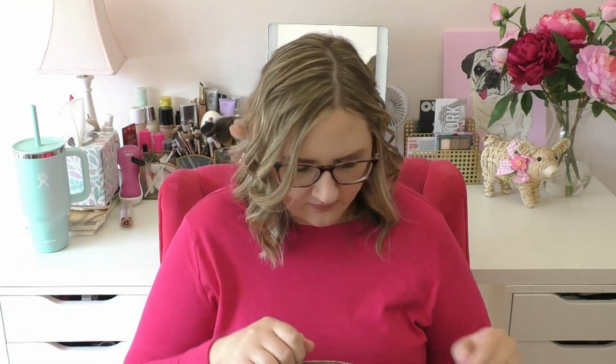Moving on, I've got a mini travel size dry shampoo. It's the Dove Volume and Fullness Dry Shampoo. Great dry shampoo. Would definitely get it again in full size or travel size.